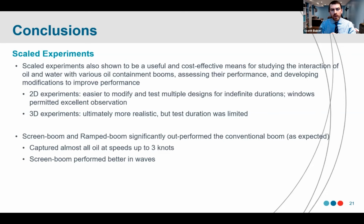The screen boom and the ramp boom significantly outperformed the conventional boom, again, as expected. Both of those designs were able to capture significant quantities of the oil at speeds up to 3 knots. And the screen boom, again, was slightly better at performance in waves.